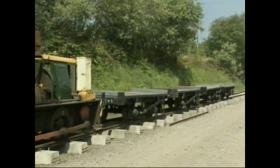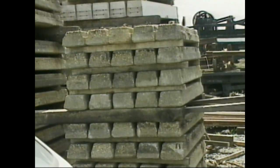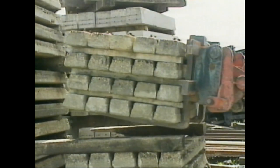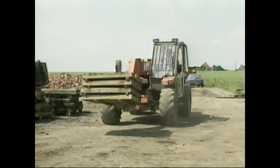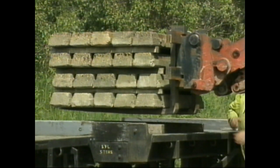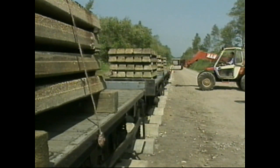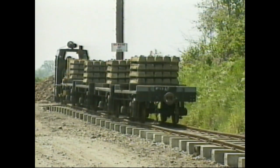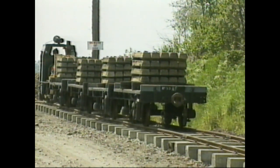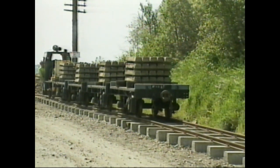The first length of track has been laid, and the Hunslet locomotive is now being used to run works trains to extend the line. The railway will in time be relaid throughout the bog, and will convey the peat under the motorway bridge to a loading point beyond. This historic location in the development of the Irish peat industry will soon see a working railway back in business.